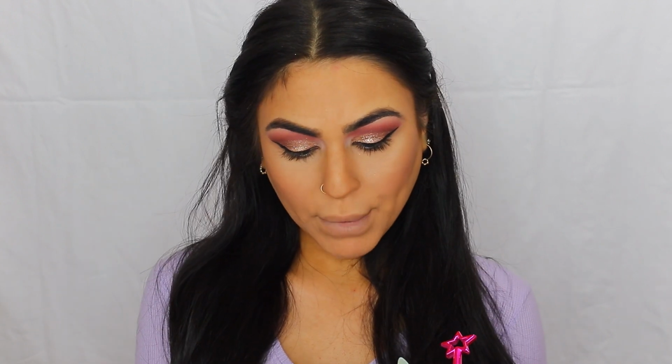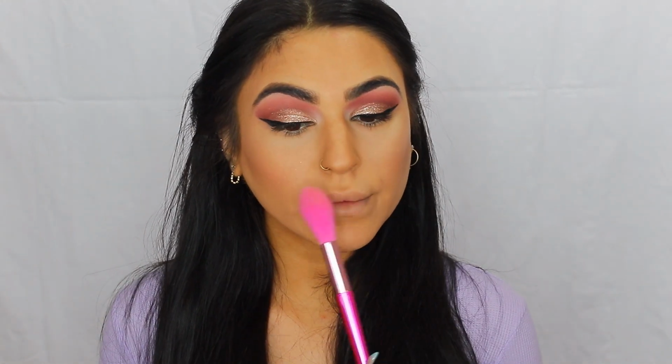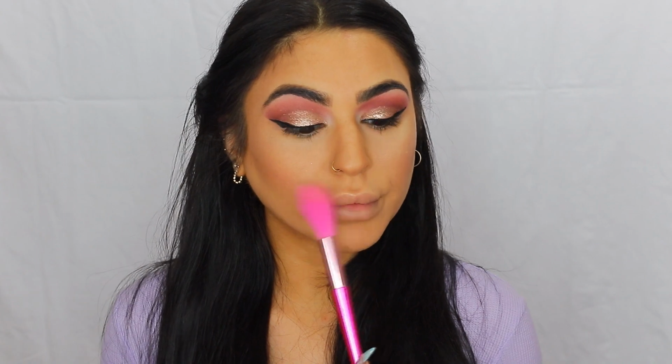Again, like I've said in my tutorial before, if you guys are looking for a highlighter brush, you can go and grab one from the drugstore, meaning Priceline, because they sell the Model Preferred brushes there. And the contour and highlight brush that I have is MPD 103, which works just as good as this one. So, got the shade over there, on the tip of my nose as well, and just over my cupid's bow.